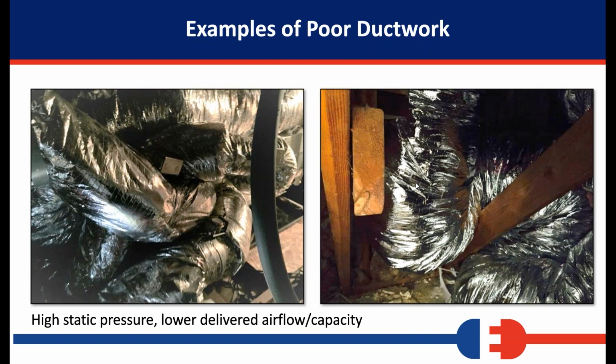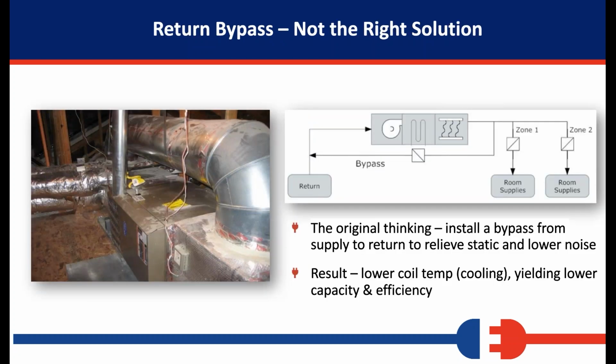So ducting, no matter what kind of zoning system we're putting in, is extremely, extremely important. We had this beautiful idea. This is called a bypass damper, and this is what we were doing on single stage equipment. So we have a furnace that runs at one speed. We turn off one of these dampers here, and it creates back pressure in the system.